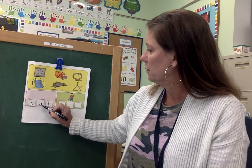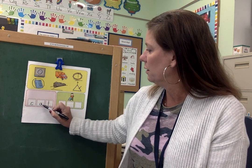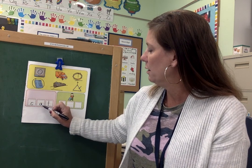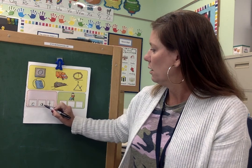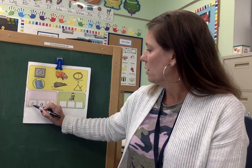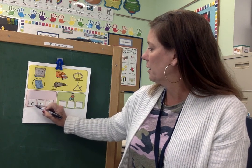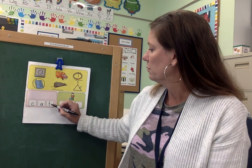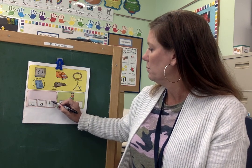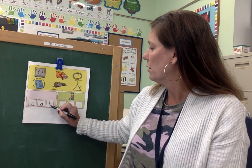That letter is A. Its sound is a. Let's say it together. A. Now slide k and a together. You have ka. Let's say it together. Ka. Now let's add the sound of the letter you wrote in the last box. That letter is T, and its sound is t. Now let's blend all the sounds together.